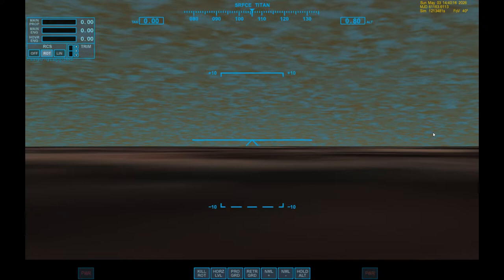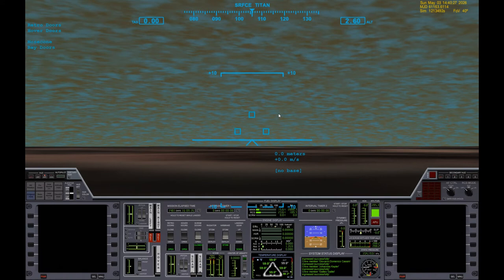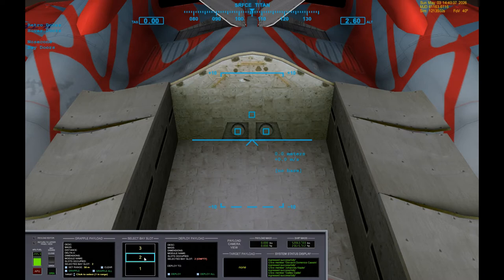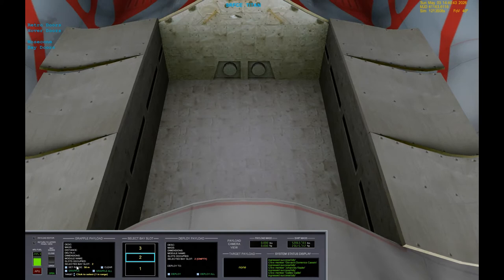Now we're going to go back to the XR2 Raven Star, which is the Saturn Skyhopper. We're going to go to the bay, payload camera view, highlight bay 2, and grapple. No grapple target selected.